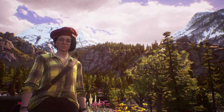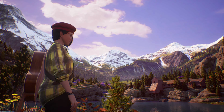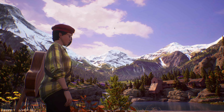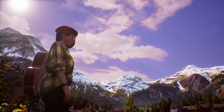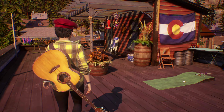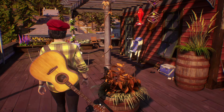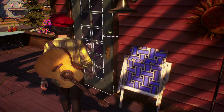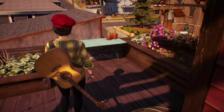I mean, that art aesthetic and direction from the Life is Strange series is definitely alive here, which is so cool. Even the clouds have some subtle shifts to them, which is kind of nice. But this is, as I mentioned, a full Life is Strange experience. So some twists and turns will happen. Some crazy moments, over the top insanity.